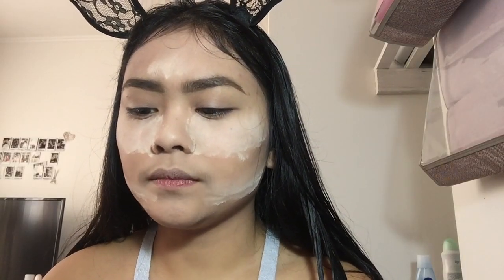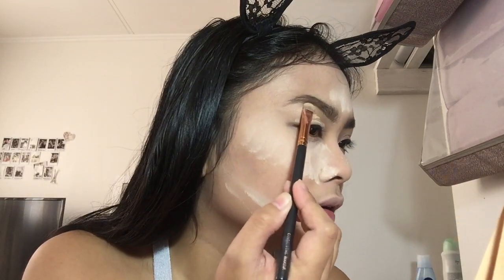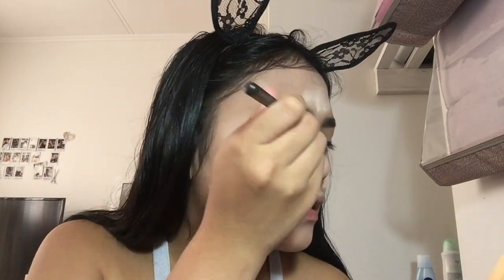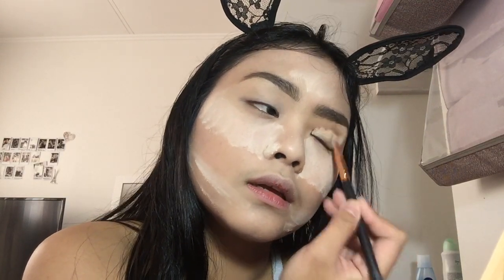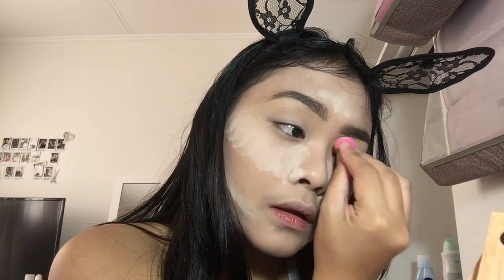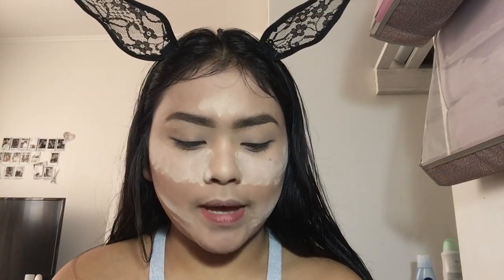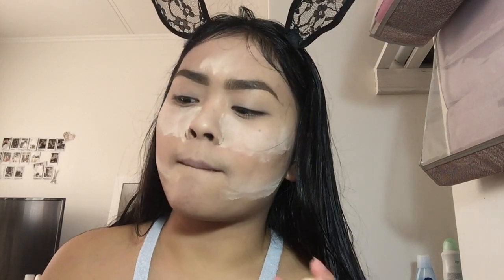I'm gonna use my LA Pro Girl Mass Concealer and ikakalat ko yun sa buong eyelid ko. We're gonna prep my eye. Isiset natin yung eyelid ko with a eyeshadow na ganito yung shade niya, which is Locked and Loaded from Colourpop.